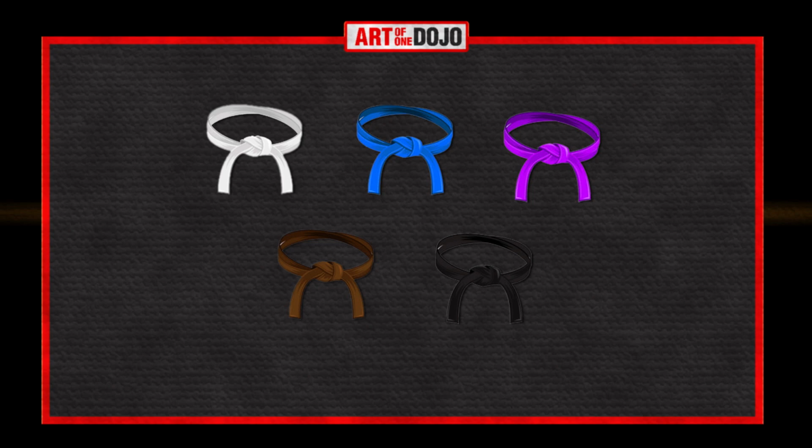And I greatly admire Brazilian Jiu-Jitsu for probably having the most consistent and highest standards for its belt ranking system. And when I say consistent, you almost see the same color ranks from school to school to school. There might be slight variations for some schools, but typically speaking, it's white belt, blue belt, purple belt, brown belt, and then black belt. And of course, then you've got your 10 degrees from that point on.